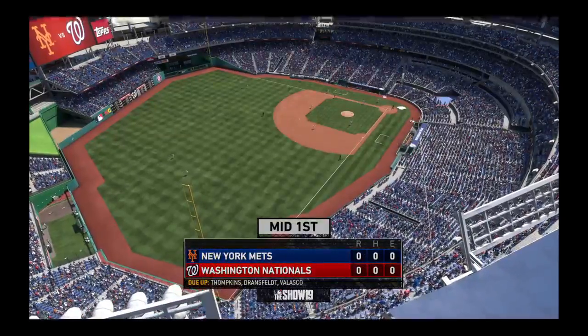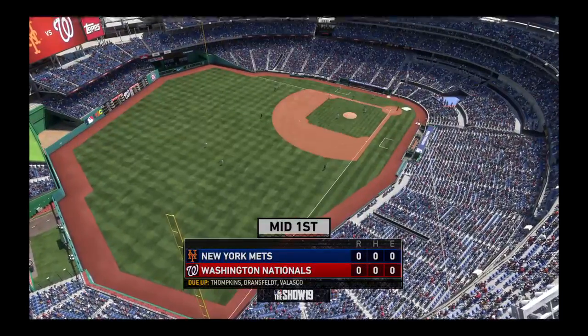So a relatively routine start for the top of the first here in a scoreless ball game.